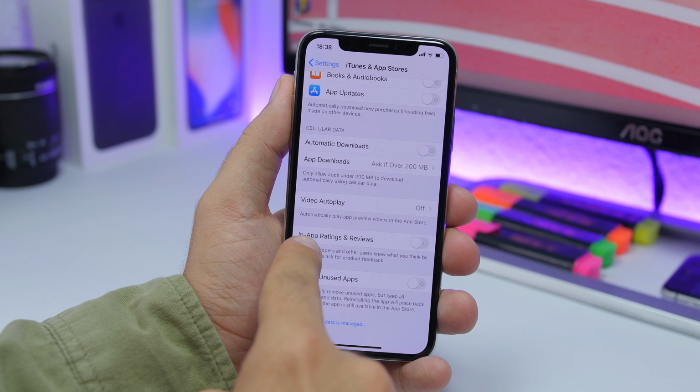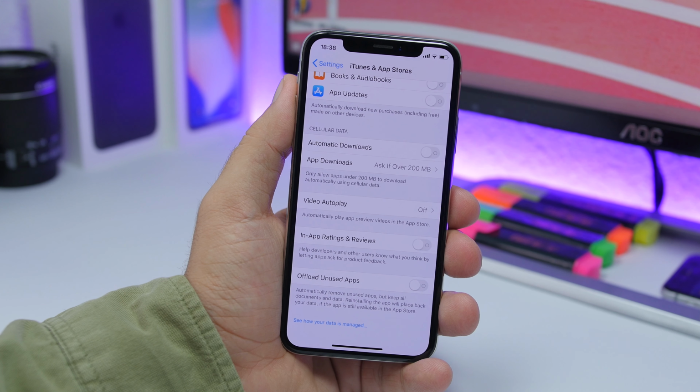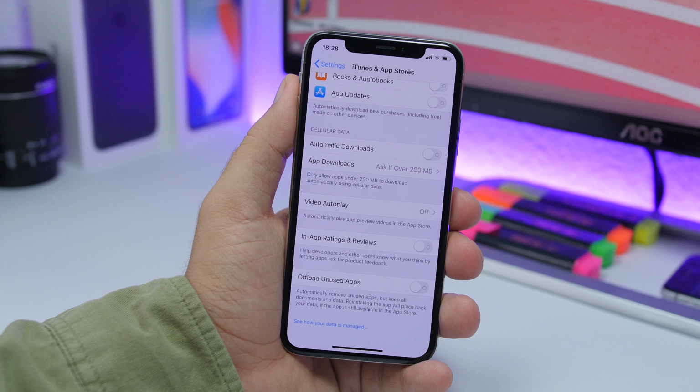Two other settings that you want to turn off are found in the iTunes and App Store section. The first one is In-App Ratings and Reviews. What this does is that if you keep that on, it will constantly show you pop-ups to review and rate apps on the App Store. So what you want to do is just turn that off.